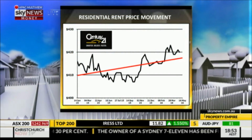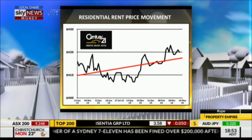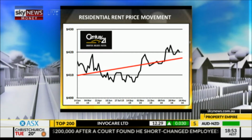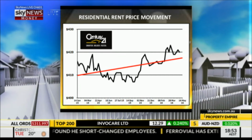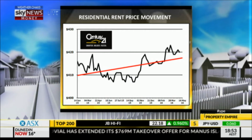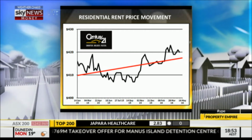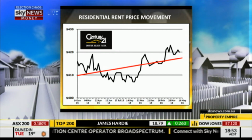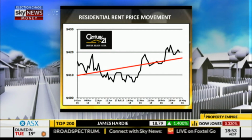OK, and what about the rent price movements? Sure. Rent prices this week have dropped 0.24%, which coincidentally is the same as the increase they had last week. So net effect 0 over 2 weeks. But the positive news is there's a 0.96% increase for year to date. And we've seen a real, steady levelling out of rent prices, and hoping there's no surprises in this week's budget, things should continue the same with that. That's good, and we'll be talking about the budget next week, I think.